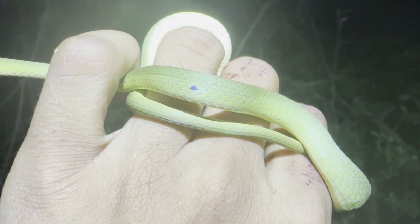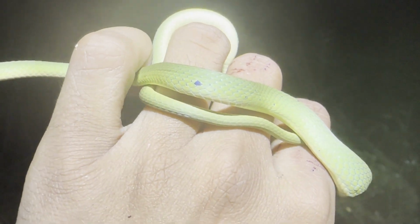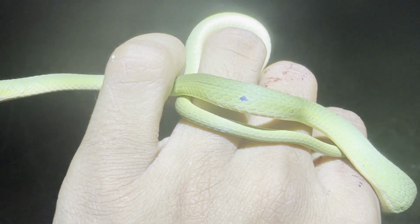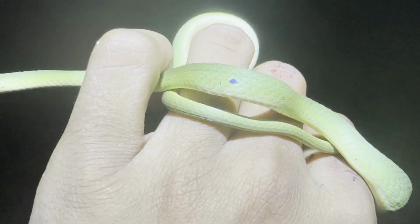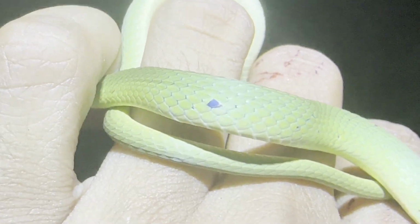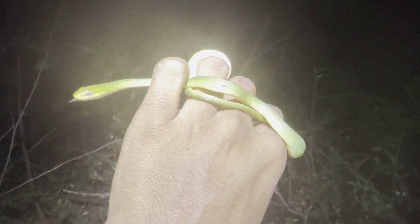Another interesting tidbit is that the green on these scales is actually made up of 2 color pigments, yellow and blue. And whenever a snake is injured or when it dies, they stop producing the yellow pigment and only the blue is left. So this scale, I guess, was injured at some point and now it's completely blue. Super cool. Love these snakes.